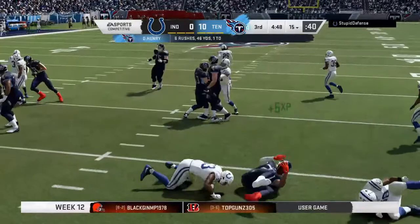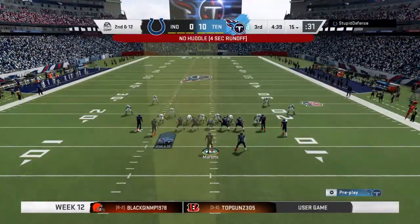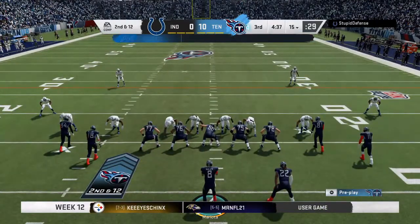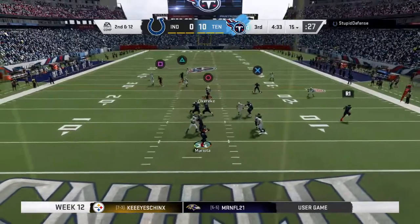Derrick Henry, and that didn't fool anybody. He's going to be dropped in the backfield. A loss of 2 there, second down. So the opening play of the drive goes backwards. Now they'll come up on 2nd and 12.